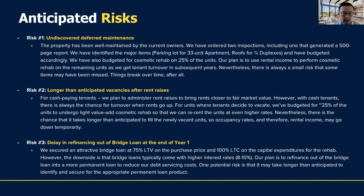Finally, a potential risk is delay in the refinancing out of our bridge loan. The bridge loan is nice because it allows us to purchase a property with a high LTV and fund 100% of the capital expenditures. However, the downside is that the rates are going to be higher than what a permanent loan might be. Our plan is to refinance in year 2, but if that ends up taking longer than anticipated, we may be stuck in the bridge loan for a little bit longer, meaning it'll take a little bit longer for you to see that return.